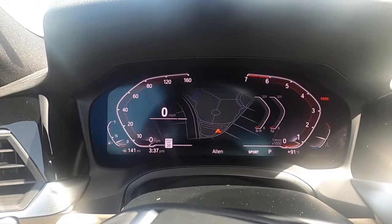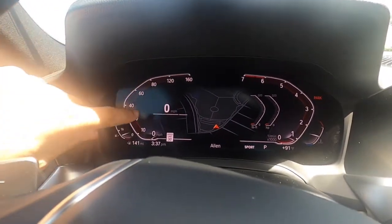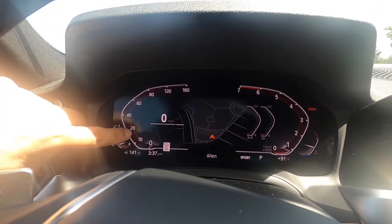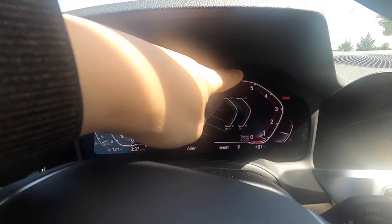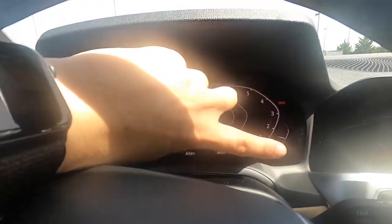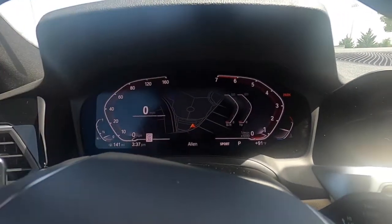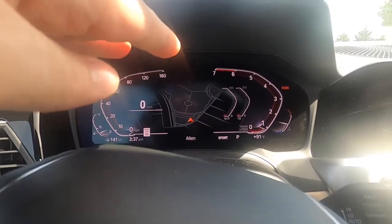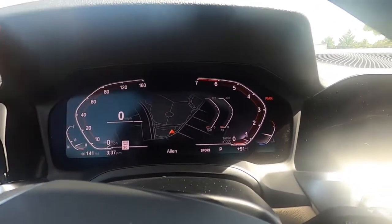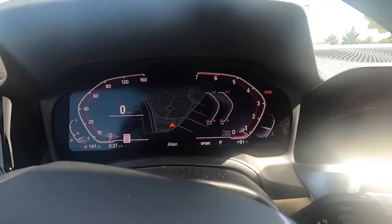When they came up with this type of configuration, it has the speedometer on the left-hand side, and then for the sake of space they put the tachometer in a reverse configuration, so the needle is actually going counterclockwise as opposed to where you normally see it going clockwise, with the maps in the center. But you still get all kinds of alerts and various icons that pop up based on what you're trying to do here.